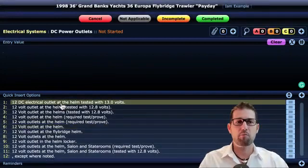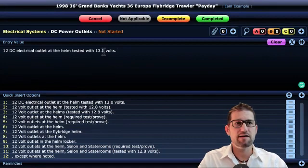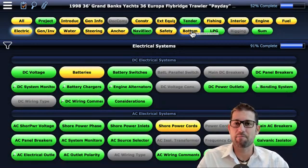And the top one looks pretty accurate. It's a 12-volt outlet. It looks like it was at the helm. And it tested with 13.6 volts. So I'll simply change that entry, and that one's done. Really, that's how quick and easy it is to make an entry when you see it. And to me, that's faster than writing it by hand on notes.